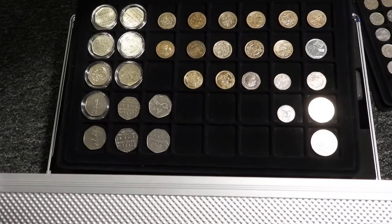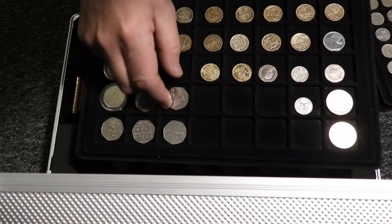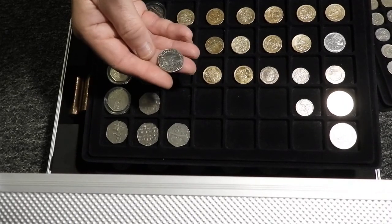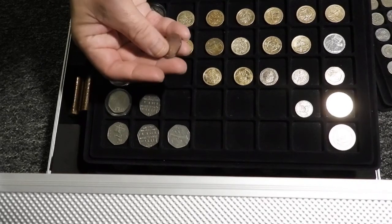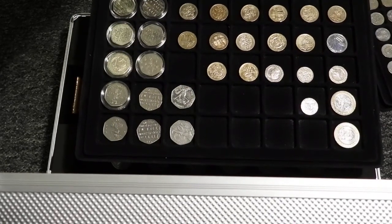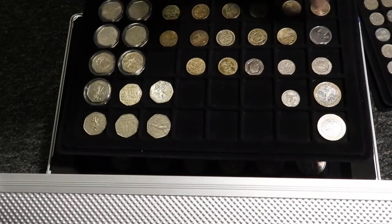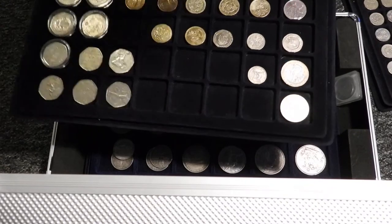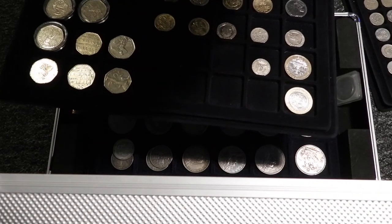Some more 50s and old pound coins. That 50 there, I put that in there yesterday. I got that one in change yesterday. Is it Mr. Fisher? Jeremy Fisher, the frog. Battle of Hastings, Scouts. Another £2 coins there. Shakespeare and the First World War one with a ship.